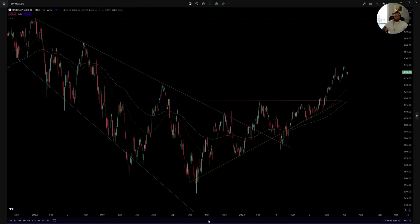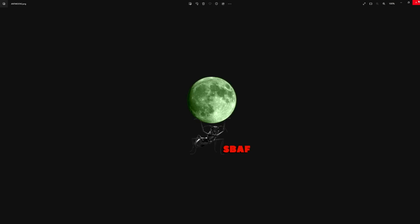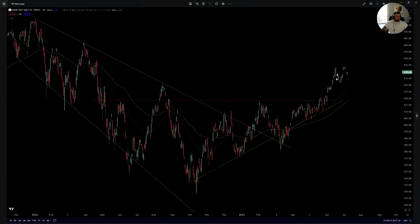Once again, descending broadening wedge for a year, and you break out here, you retest, reclaim the ascending triangle, break out of the ascending triangle, and then you find more upside to 444 before you pull back, bounce off the 20, double top, and now we have pulled back once again. Day 70 in a row, closing over the 200 EMA, I believe 70 days in a row now, and golden cross on the daily, all of which is very bullish.